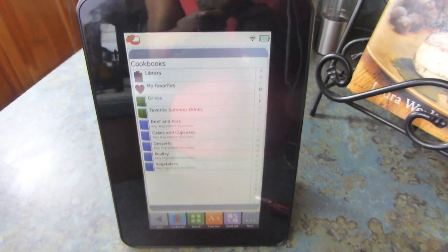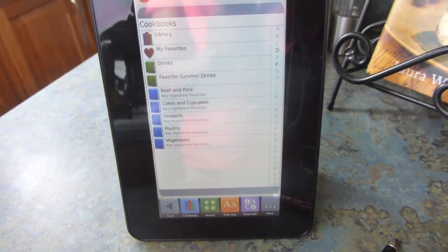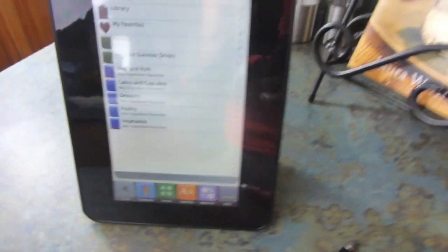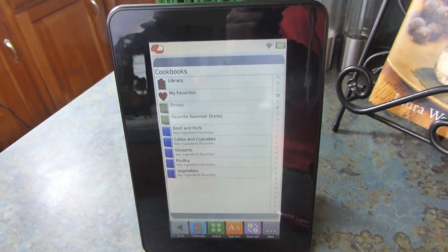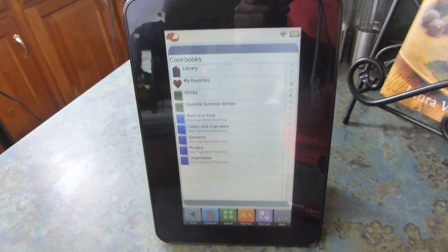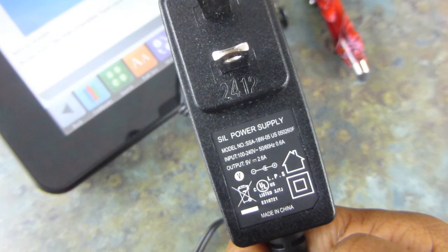The other thing I love about the Key Ingredients system is that you can position it in different ways. You can sit it up, or you can lay it back down like I had it, and the screen automatically adjusts to whichever position you have it in. So that's a great thing about it. And then also, for you overseas, it goes from 120 up to 240 volts, so you can just use your adapter with it and use it overseas also.